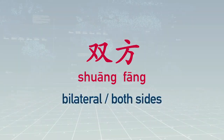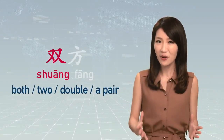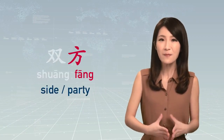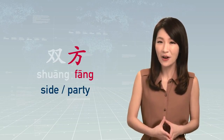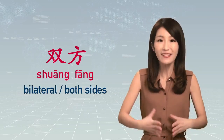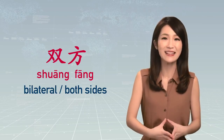双方双 means both, two, double, or a pair, while 方 here means side or party. When we put them together, 双方 means bilateral or both sides, as in both sides in a business negotiation.